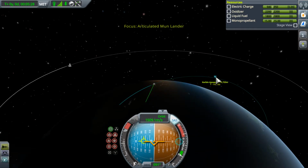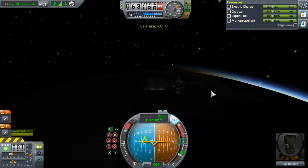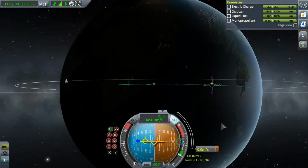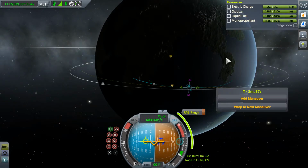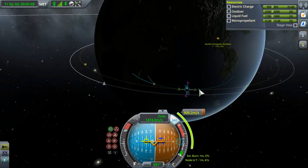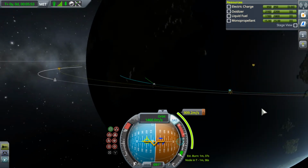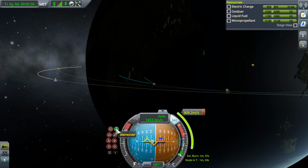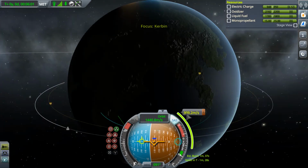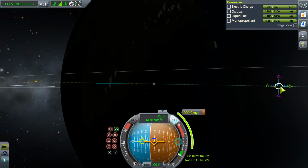All right, how are we doing? Let's throttle up a little bit just so the maneuver nodes know how hard our ship can push. Great. And add a maneuver node here to get us into a circular orbit, like that. And it is a 1 minute 37 second burn. Let's... well, never mind, let's focus on the ship, I guess. Let's try to get it as close to periapsis as I can.